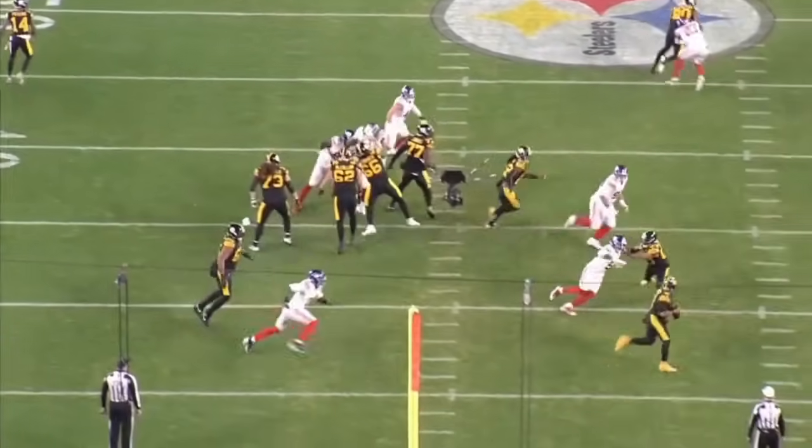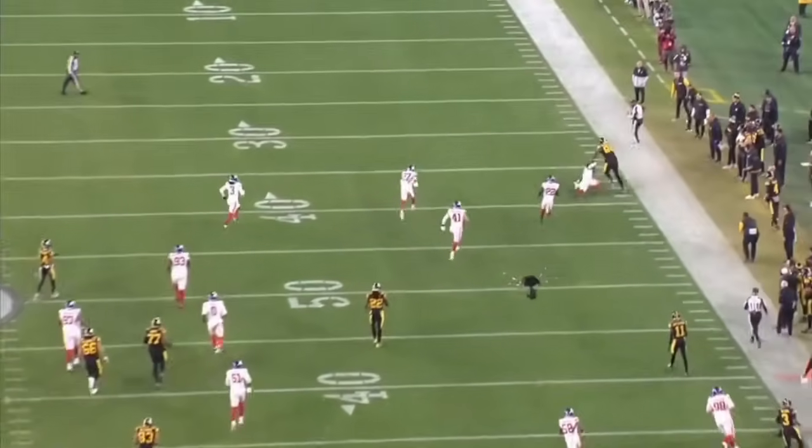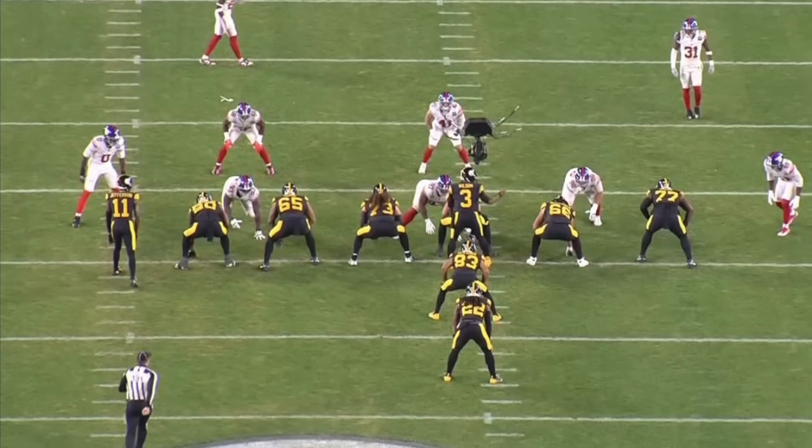Really nice rep here. Good play by Wilson and even Connor Hayward for picking up that block, but a nice catch here. Nice play from Darnell Washington. That was his lone reception and target of the day, so the rest of this video will be dedicated to his run blocking, but hopefully you guys love it as much as I do.